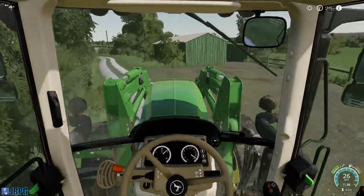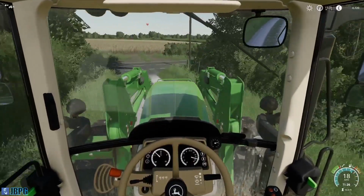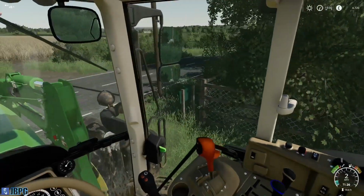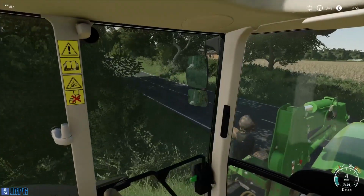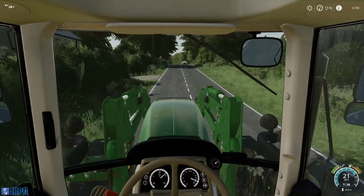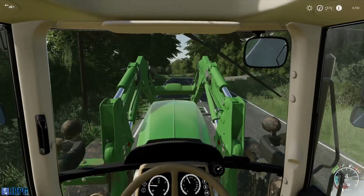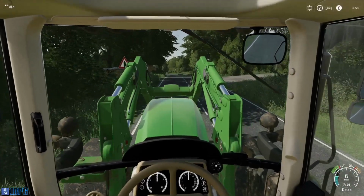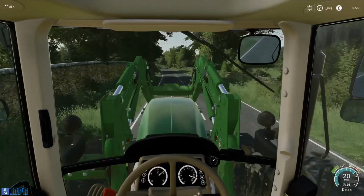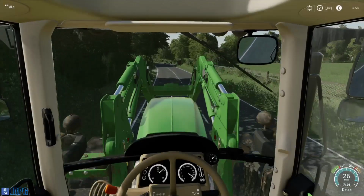To make our way to the main road. There it is. I don't have any beacons, so I can't put on warning lights. I just have to hope that the traffic pays attention to the fact that we are carrying pallet forks. Let's turn the forks actually like that, make it a little bit safer. They're not sticking out, where we don't accidentally skewer somebody.